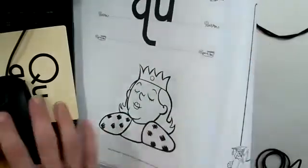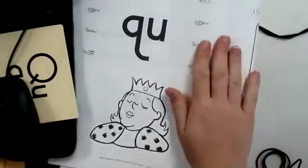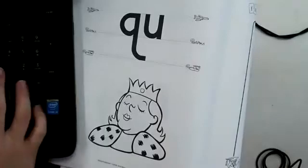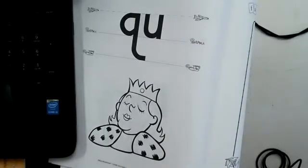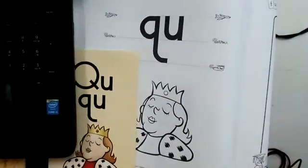Okay, so we're coloring in that Q page. You can give it a mustache if you want to. Oh, very nice lowercase q's, Finn. Those are fantastic. I made the queen have a mustache. Oh my goodness, that's silly, Catherine. Okay, I'm going to help the kids in the classroom find the right page here. Where's the mustache queen?